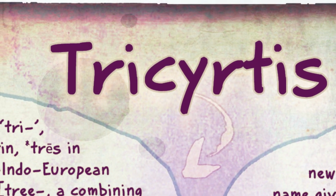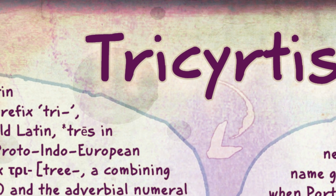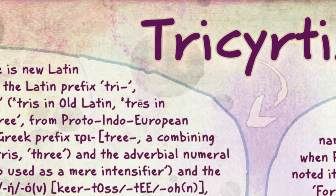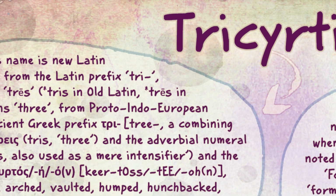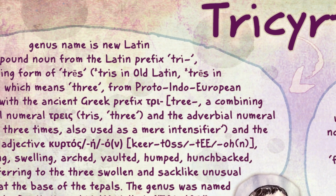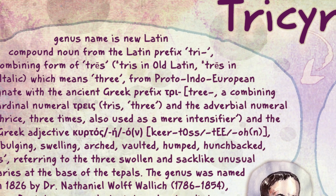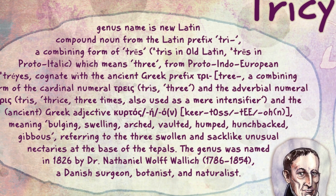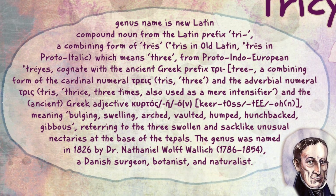As for the etymology, Tricyrtis derives from two ancient and modern Greek words. The prefix tri or tris, which means three or three times, which is the same both in Latin and in English. And the adjective kirtos, kirti, and kirton, which means humped, bended, or arched, in reference to the three sac-like swollen nectaries at the base of the tepals, which I have no idea where these are. Probably here.